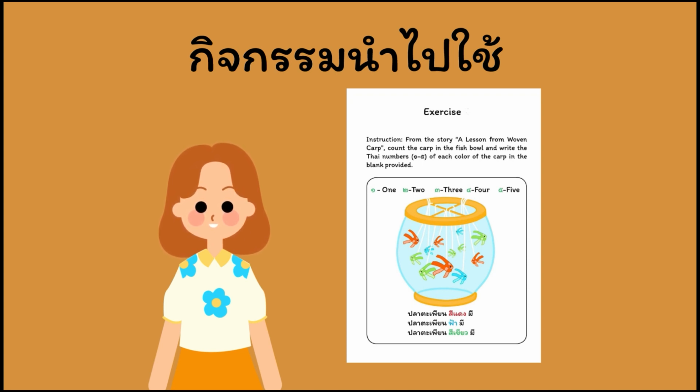But before we move on, let's revise Thai numbers and the name of colours in Thai. First one is red. And red in Thai is si dang. Let's say the word together. Si dang. The next one is navy blue. Navy blue in Thai is si nam ngun. Let's say the word together. Si nam ngun. Anyone like si nam ngun? Like me?